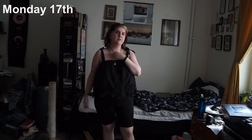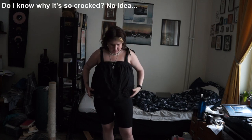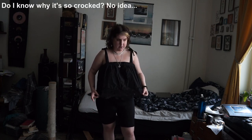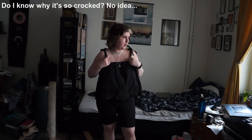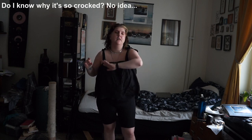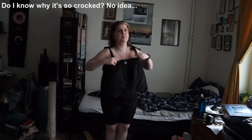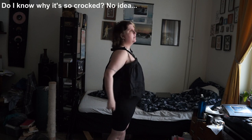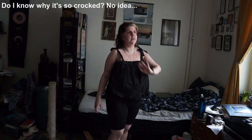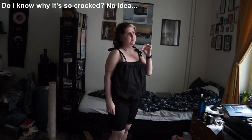So what I'm wearing is a package I ordered from an online secondhand shop. This is a very creased black strappy top that I love. It's quite too big, but I don't really care because I'm going to wear it in the summertime when it's hot.